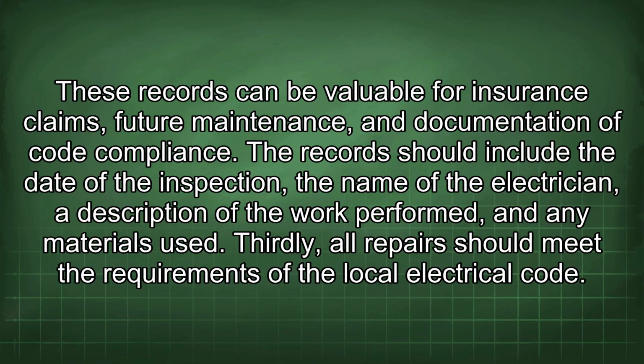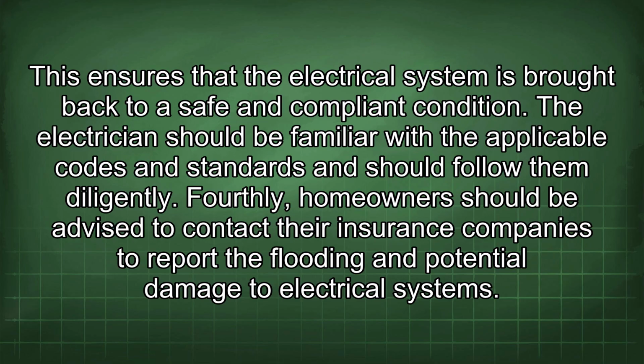Secondly, detailed records of the inspection and any repairs made should be maintained. These records can be valuable for insurance claims, future maintenance, and documentation of code compliance. The record should include the date of the inspection, the name of the electrician, a description of the work performed, and any materials used. Thirdly, all repairs should meet the requirements of the local electrical code. This ensures that the electrical system is brought back to a safe and compliant condition. The electrician should be familiar with the applicable codes and standards and should follow them diligently.